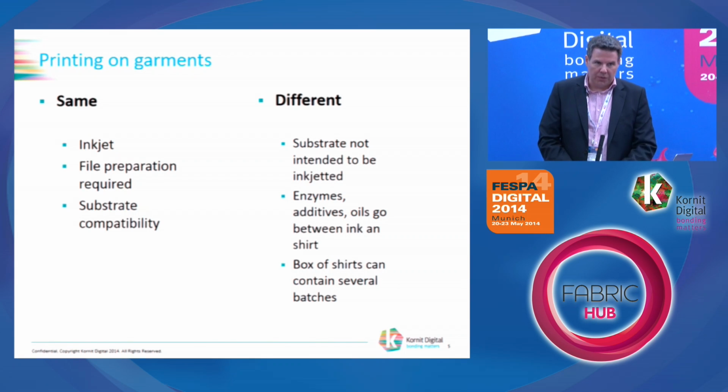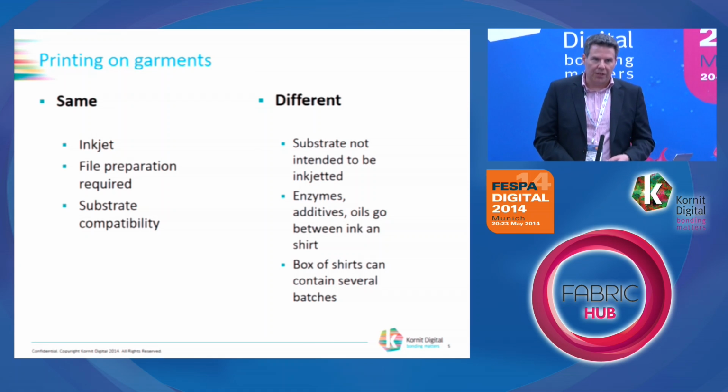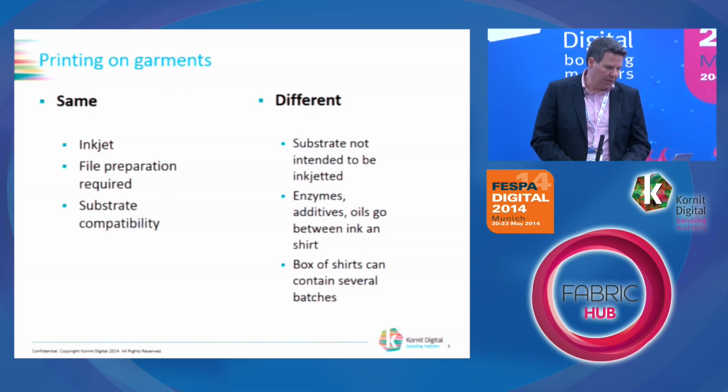But now I want to start with starting digital printing on textiles. I think most of you don't have digital printing on textiles at the moment and want to start. I want to show you the difference between normal digital printing on substrates like vinyl or paper, or digital printing on garment. The same thing is that we have inkjet technology.